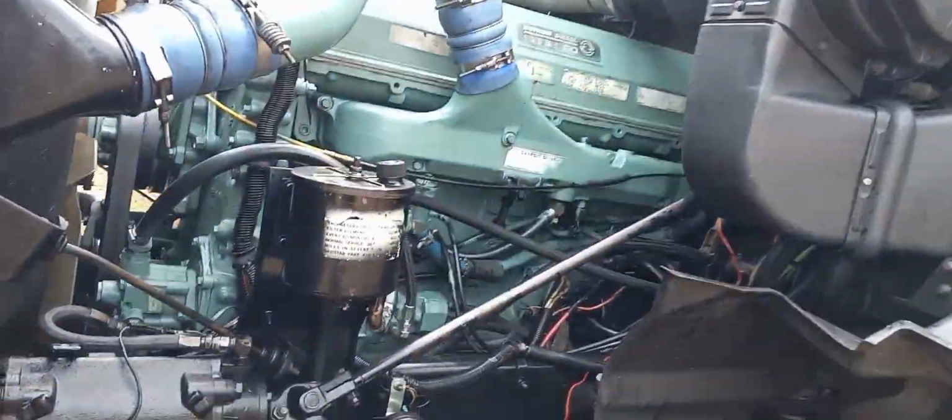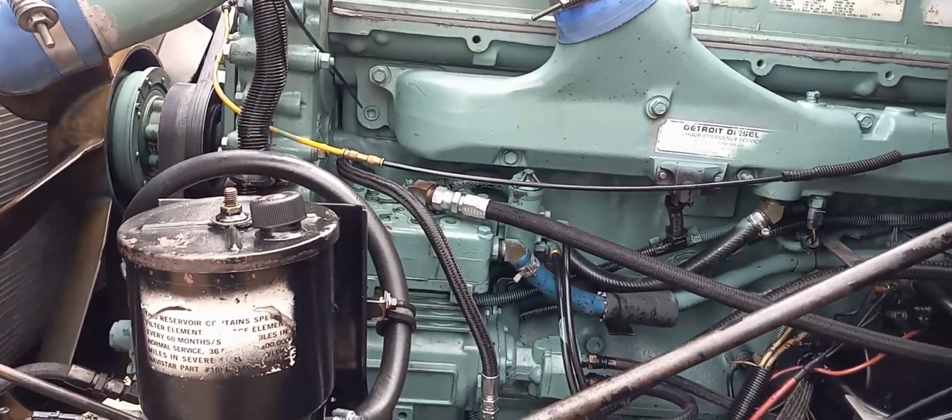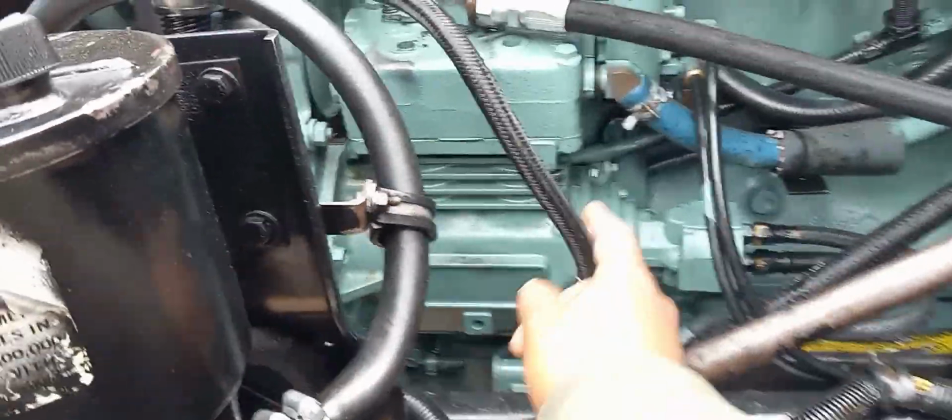On my community post, I got my first load on the truck since the overhaul. It didn't hold up too good. I thought we had a major leak. There was oil all over the engine, and so on roadside, I had this replaced.